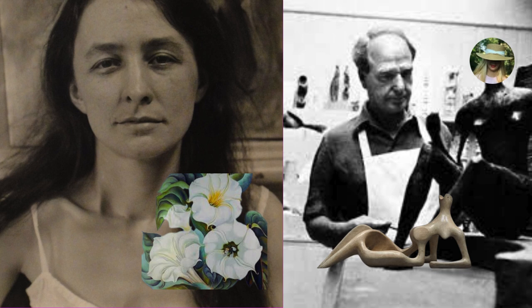Henry Moore's iconic sculpture is Reclining Figures, a series among his most celebrated works. One notable piece from this series is Reclining Figure 1969-17, which has a very unique form.